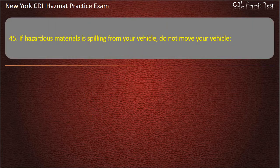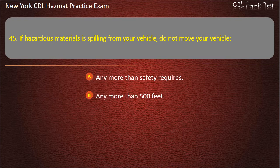Question 45. If hazardous materials is spilling from your vehicle, do not move your vehicle any more than safety requires, any more than 500 feet, or in an upwind direction. Answer. Any more than safety requires.